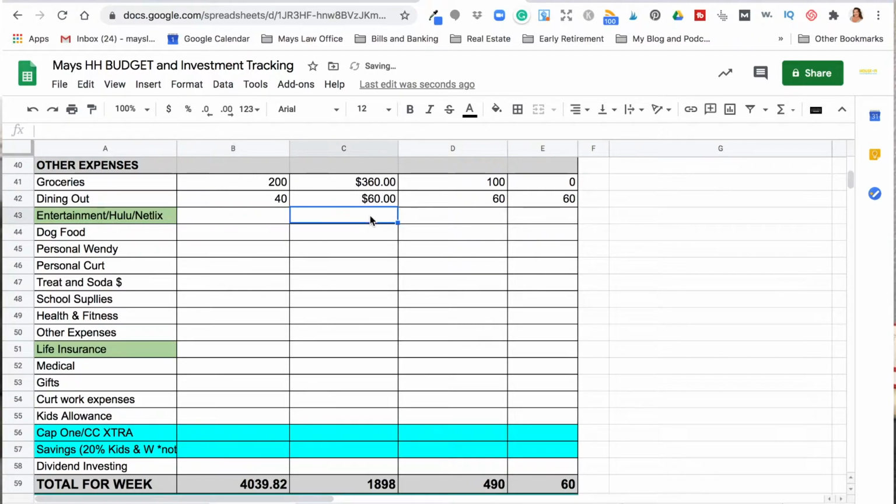We don't have cable. We do Hulu and Netflix, and my niece gives us half of that money, so that's some of the money up on top as well. And then dog food, I order through Chewy. My dog is an albino and he has allergies, so I order my food through Chewy every 3 weeks, and this month it just happens to only come one time because we are all set.